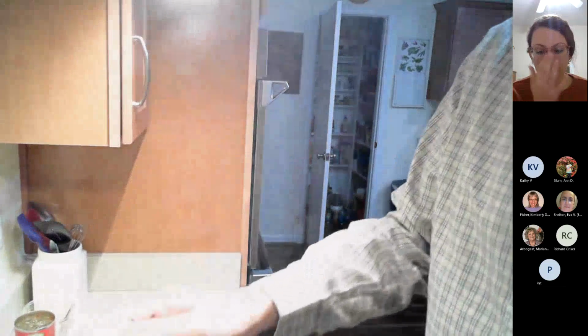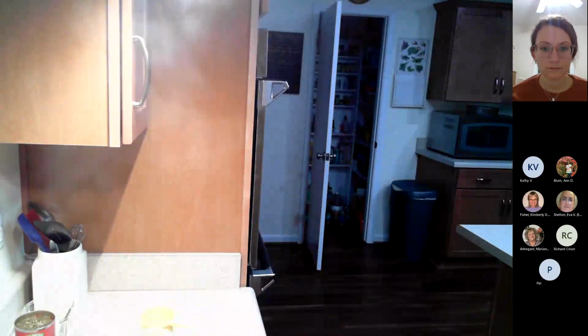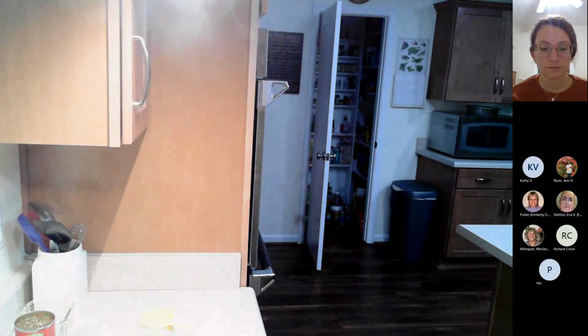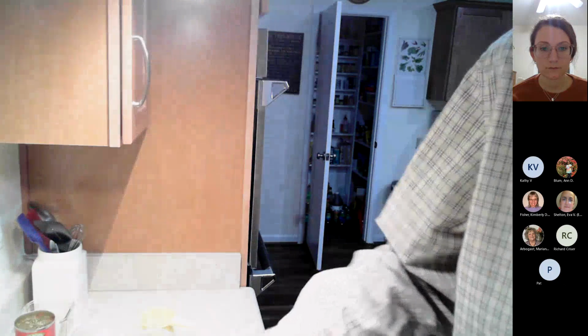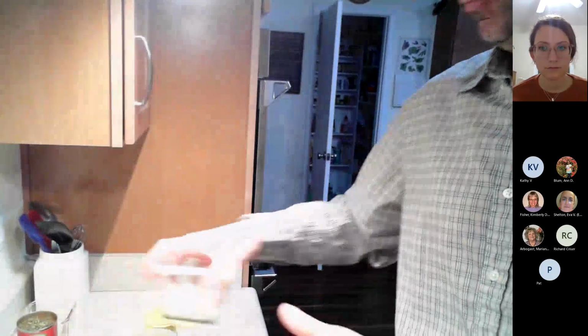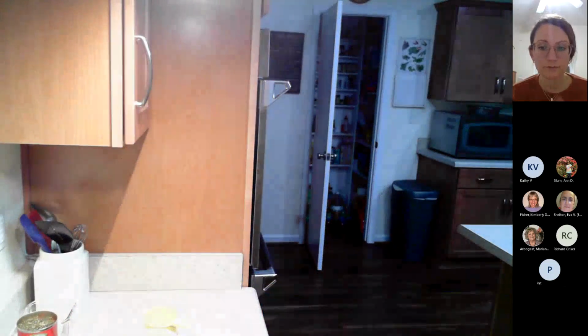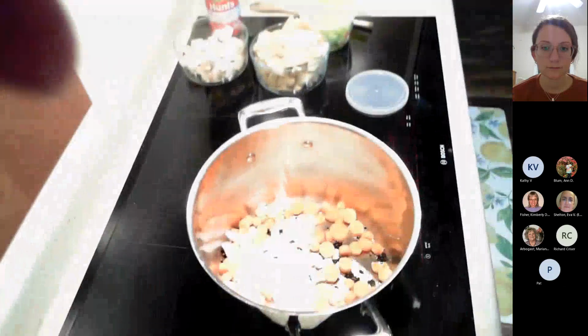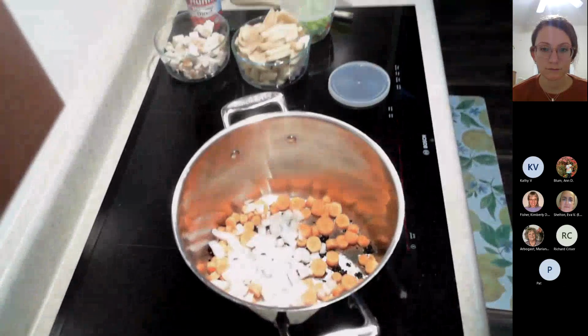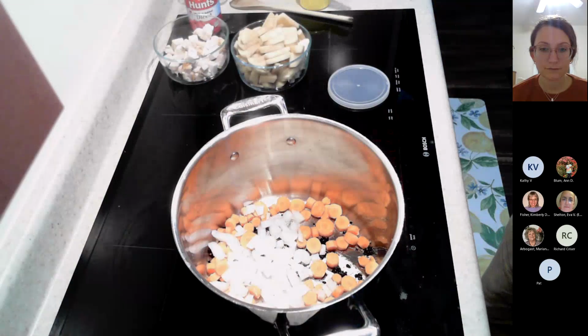I wasn't paying attention and my garlic burned a little bit. I actually don't mind that much, but you don't really want to be burning yours. So I'm going to add some carrots and the onion. And adjust the camera here so you can see what I'm doing. All right, and the celery.